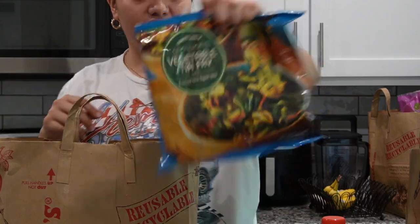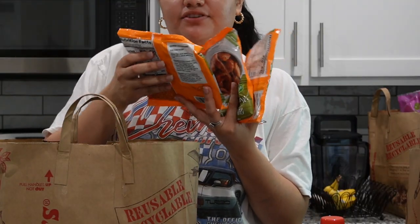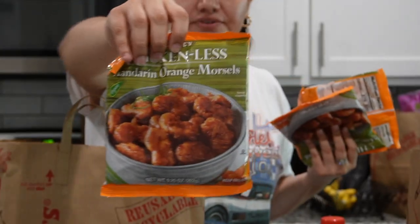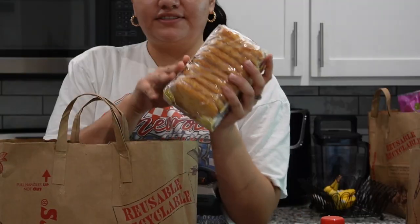Some vegetable stir fry. This one actually has zucchini spirals. And we got three bags of the chicken-less mandarin orange chicken. So hopefully these are actually really good. My roommate said she had these before and she said they were really good. Next, we have the roasted corn. We have some hash browns.